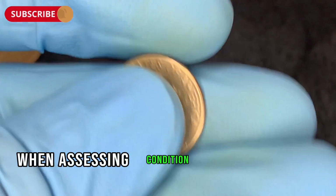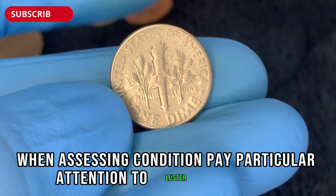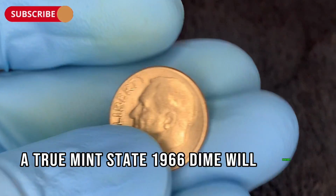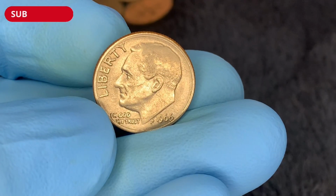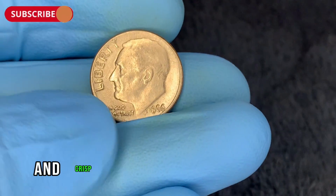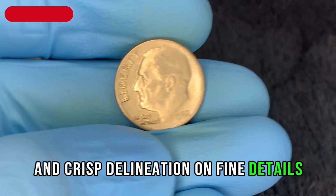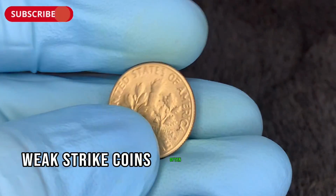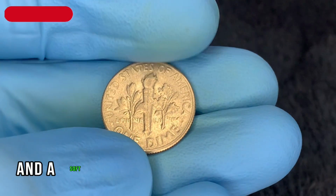When assessing condition, pay particular attention to luster and strike. A true mint state 1966 dime will exhibit full cartwheel luster, a bright, circular flash when rotated under a light source, and crisp delineation on fine details like the torch flame and Roosevelt's hair capillaries. Weak strike coins often have flattened hair strands and a soft outer rim.